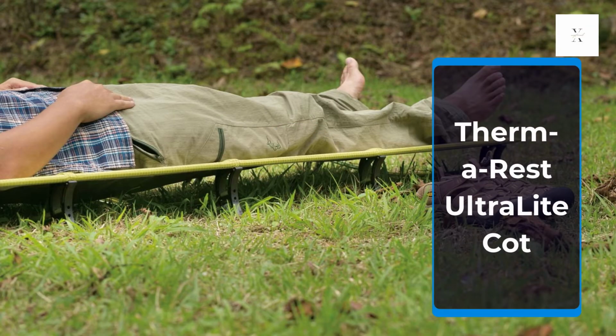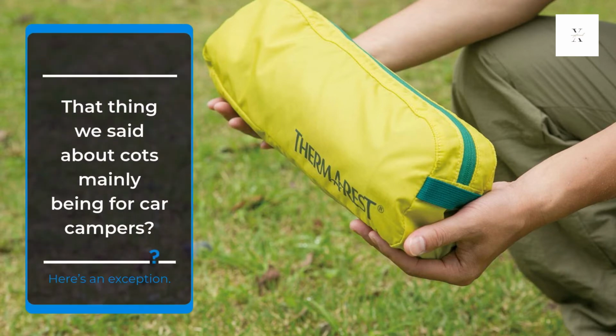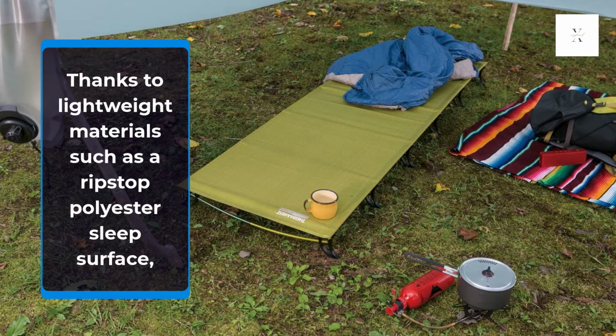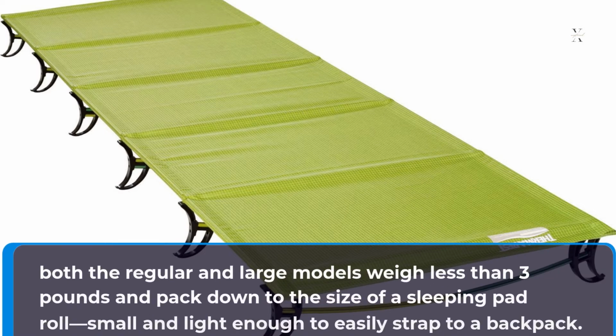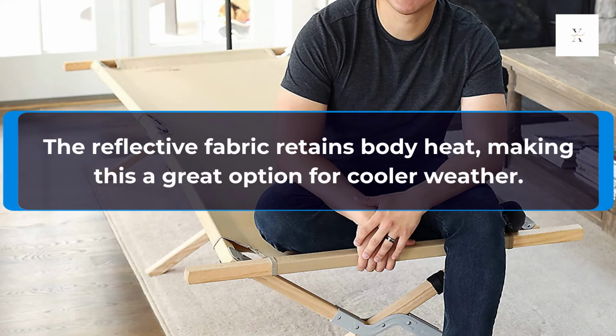Therm-a-Rest UltraLite Cot. That thing we said about cots mainly being for car campers? Here's an exception. Thanks to lightweight materials such as a ripstop polyester sleep surface, both the regular and large models weigh less than 3 pounds and pack down to the size of a sleeping pad roll, small and light enough to easily strap to a backpack. The reflective fabric retains body heat, making this a great option for cooler weather.